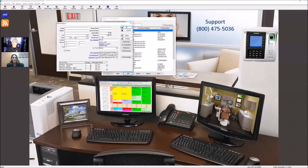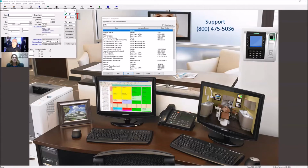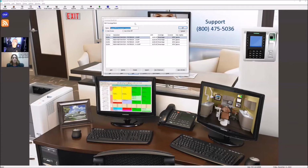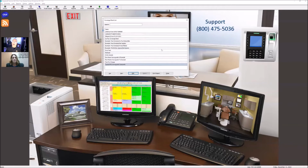Well, that's great. So back to our conversation about coverage. I can get there from the back door here. Let's go back to coverage books and let's just take this typical PPO downgrade composite. And this is probably kind of what yours looks like. It's just the 4 composite codes plus the crowns, right? Yes. Awesome.